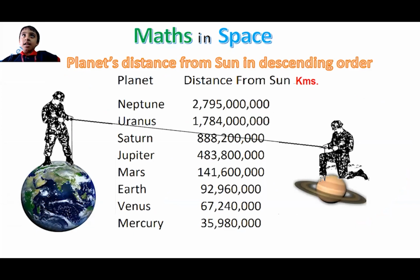We start with length. This slide shows the planets' distance from the Sun in descending order. As you can see, Mercury is at 35,598 into 10 power 4 kilometers from the Sun, and Neptune is at 2,795 times 10 power 6 kilometers from the Sun. Mind you, everything's in kilometers.